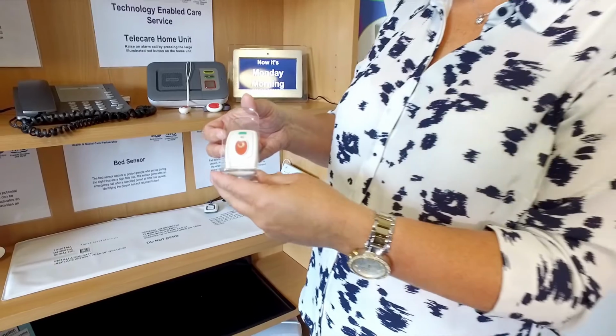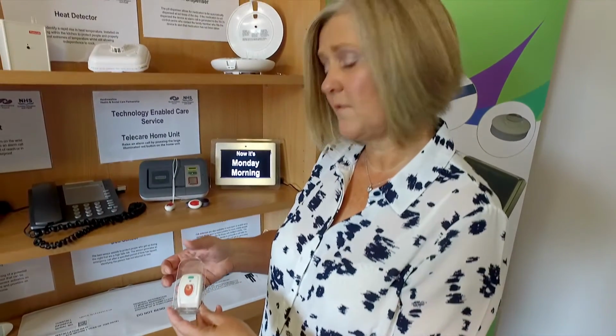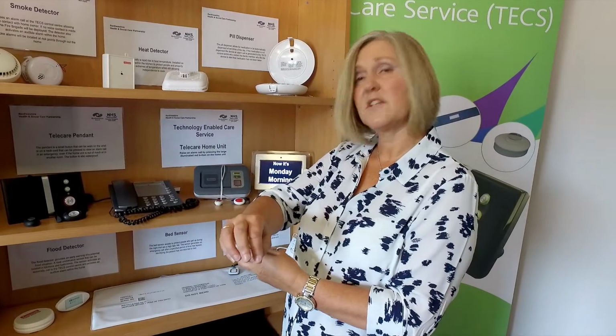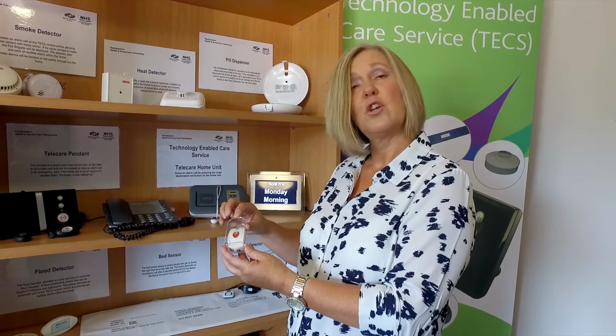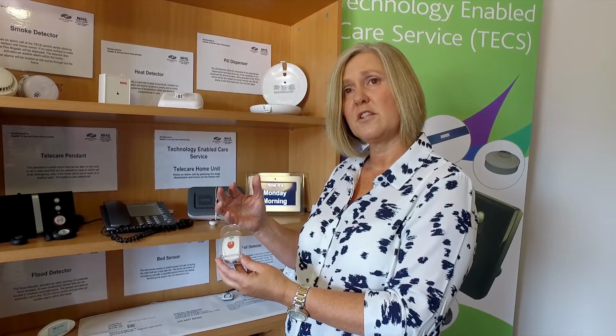The Easy Press adapter is used for people that possibly don't have the best of hand dexterity. So if you have an issue being able to press your pendant in any way, we can put this Perspex cover over the top of your pendant. This will allow you to press the pendant, activating a call to the control centre, with any part of your body. It can be activated by simply leaning on it, by the use of a small nipple that's put on the inside of the Perspex case. So you can press it with your foot if needs be, or whatever part of your body that you need to summon assistance.